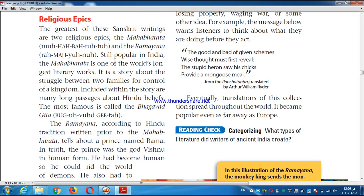The Mahabharata, guys, is about the struggle, the fighting between two families, while the Ramayana, guys, is about ideal love and devotion. Devotion means sincerity of each married couple.